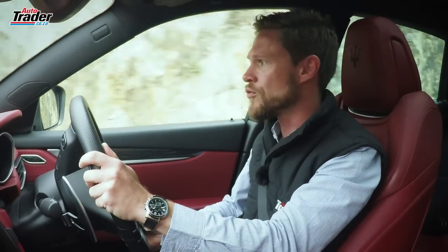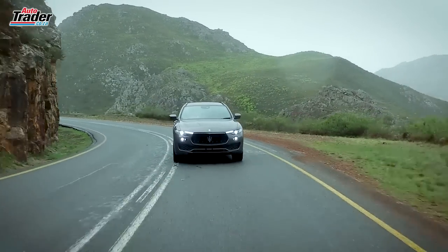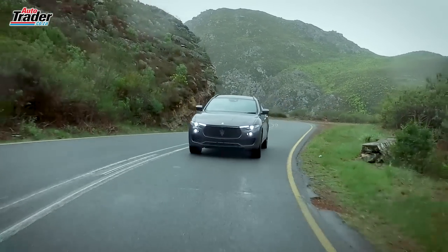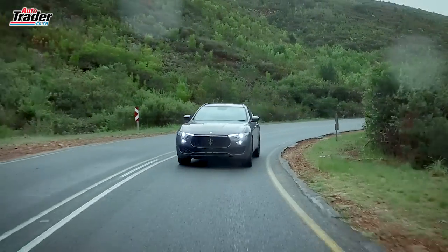It's not difficult to drive, it's actually quite easy. We've got great visibility here. But the suspension in sport mode around these twisties, it really is just eating it up. The greatest of ease.